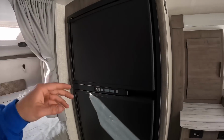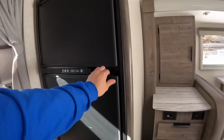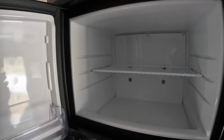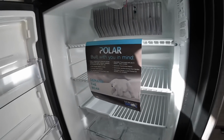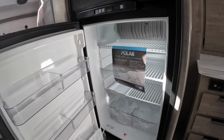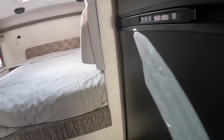All right, so you've got quite a big refrigerator here. I think this is the 6 cubic foot fridge. Separated fridge and freezer option. It's very good size. I believe this is the same one that was in my 975. So they are 3-way. They run on gas, AC, and DC. I learned very quickly not to run mine off the batteries as it'll suck them dry.